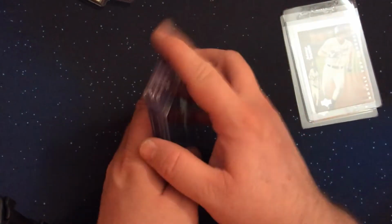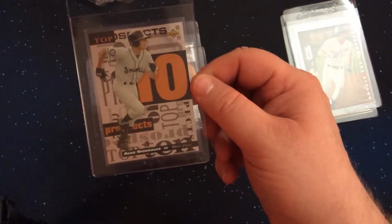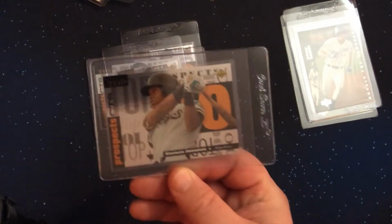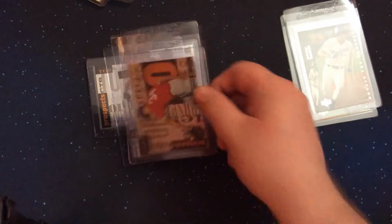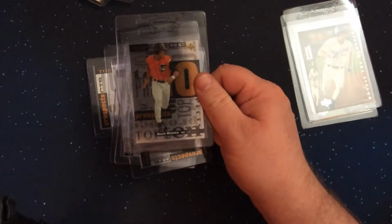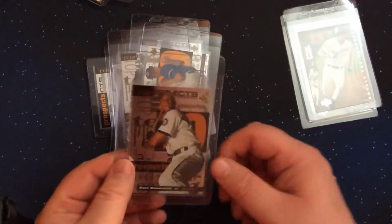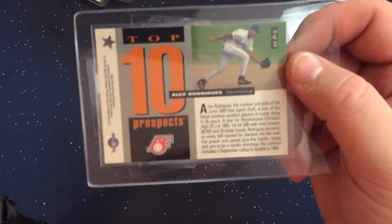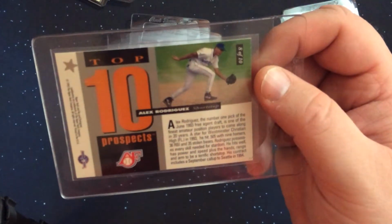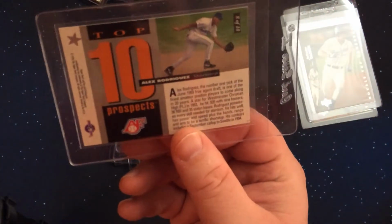In addition, there was an insert set that was mail away that had a couple of the key prospects of the time. You know, Roger Cedeno, Johnny Damon, Alex Gonzalez, Charles Johnson, Chad, Phil Nevin, Alex Ochoa, Alex Rodriguez, Jose Silva, and Michael Tucker. Now, what's interesting is this Alex Rodriguez card, if you look at the back on here, the team he played for was the Appleton, Wisconsin team, which were called some variation of the Foxes at the time.